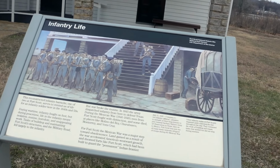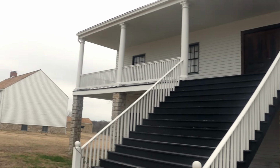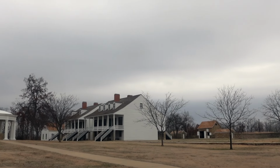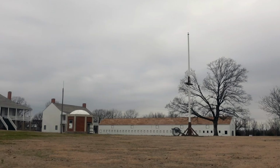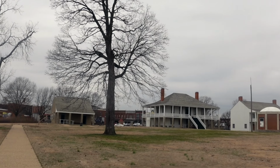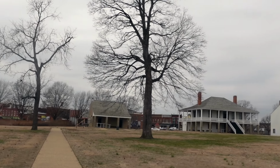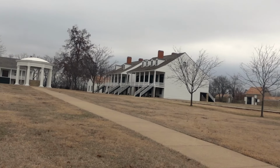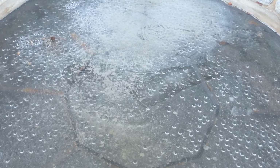No, this was an infantry barracks. Dark and gloomy looking sky. This is a very well done national park, historic site. Free to get in. All right, let's go over here and see what this is. The well. All right, I believe, yes, this was the well.